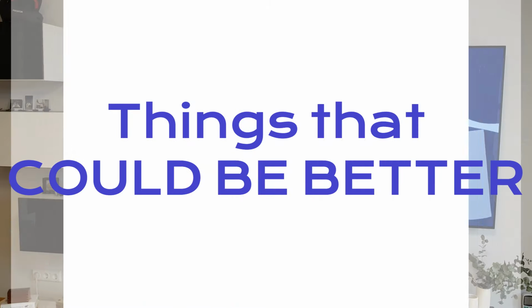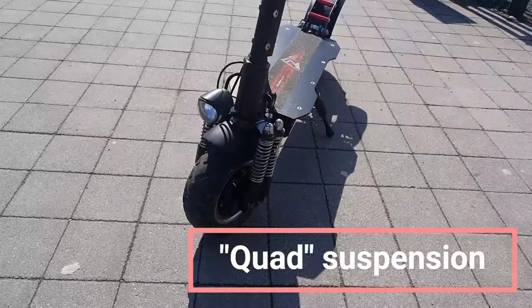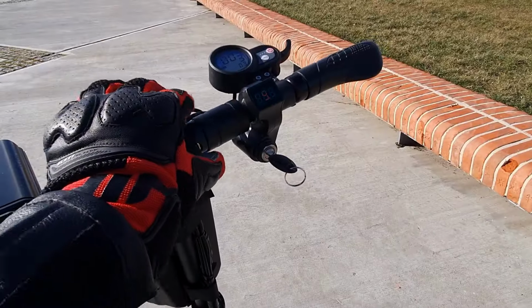Now, about the things that could be improved. First of all, noisy front quad suspension, as they call it. Guys, it's really noisy. At first, each time when I was going over some bump, I was a bit scared that I broke something. But later I realized, well, it's supposed to sound like that. So be aware.